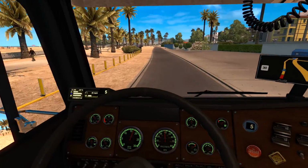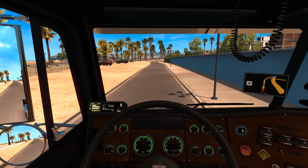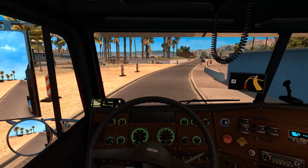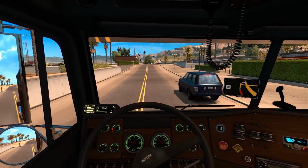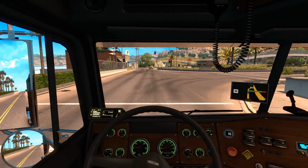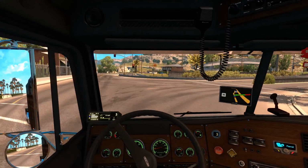I mean, it's smaller than most European trucks, but I do really like this mod. As I said, the textures are all really high, the detail is great, the customization is pretty good, and yeah, it comes with some awesome predefined paint jobs, which I really do recommend. And yeah, this was the predefined metallic red one, if you were wondering. It was the lighter red.